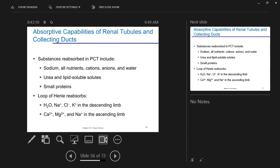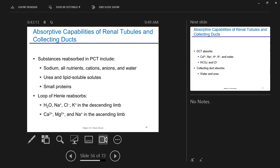In the proximal tubule, we get all the glucose, most of the sodium, most of the water, 60% or so, the potassiums, the calciums, the magnesiums, the chlorines. These anions and cations are going to get reabsorbed here in the proximal tubule. Anything that's lipid soluble that we want to retain, and any of the small proteins. The loop of Henle will basically recover water on its descending loop and sodium on the ascending loop.